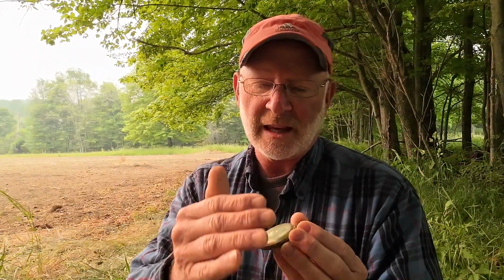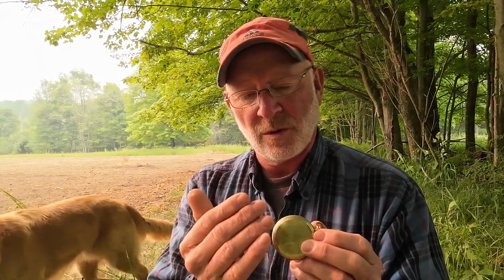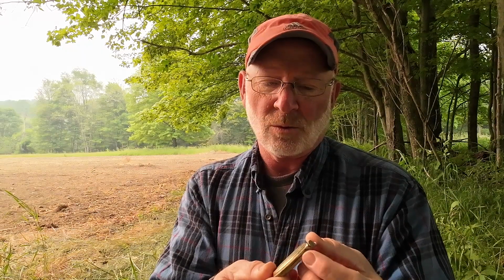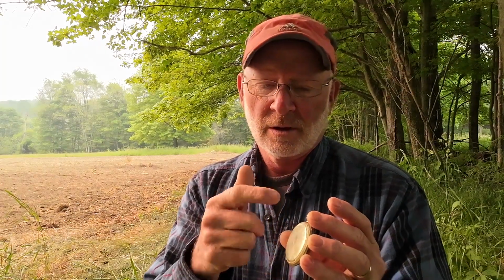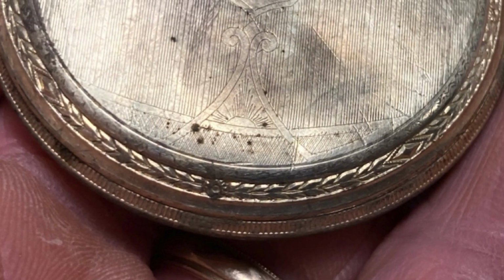The case was made by the Illinois Watch Case Company, and the workings on the inside were made by Ingersoll Rand, and it was built in 1895, and it is gold filled. It had a 7-jewel working on the inside, which means it wasn't the highest quality as far as keeping time. But in my book, finding something this gorgeous in the ground for, who knows, 100 years maybe? I have no idea when it was dropped. But how cool is it?